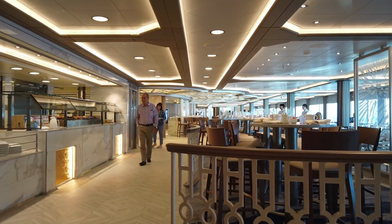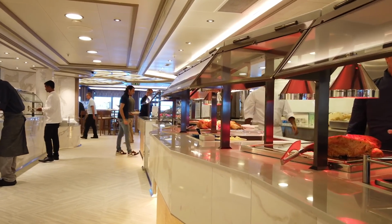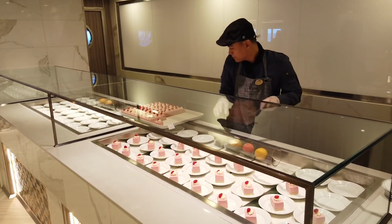So perhaps if you're traveling with a group of friends or you're doing it multi-generational, you might want that so you can all know you've got your table and your time eating together. Or you can go for any time dining. I really recommend when you make your booking, make that choice so you get your preferred option by making sure that you ask for it very early on.